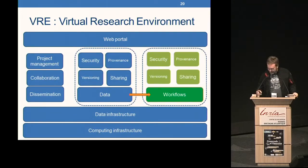And using this, we can consider that we provide a computing infrastructure on which we build a data infrastructure. And this whole physical infrastructure is available through a web portal that will give users project management functionalities, collaborative functionalities, dissemination functionalities. And on this data infrastructure, there will obviously be the data that will be analyzed through workflows, and we can add some security, provenance, versioning, and sharing functionalities.